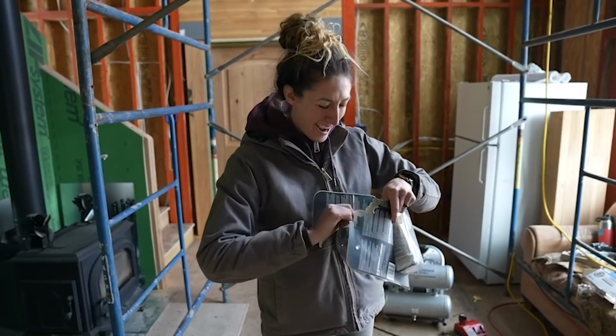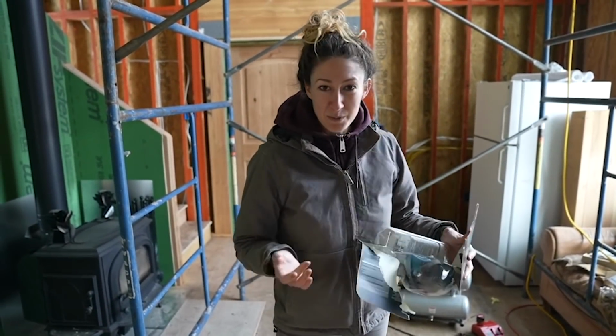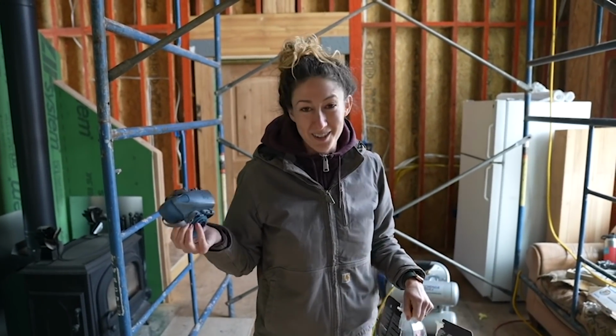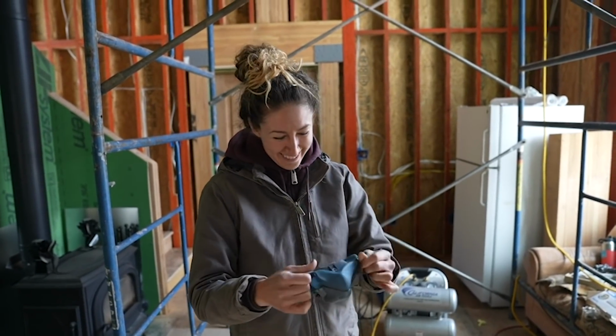I'm here to help today. I finally found a respirator so that I can be a little bit closer to all the insulation. Just like toilet paper, respirators are very hard to find these days, but I too was born in the dark.